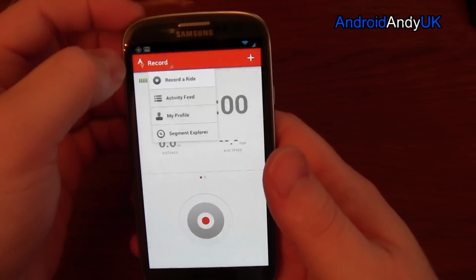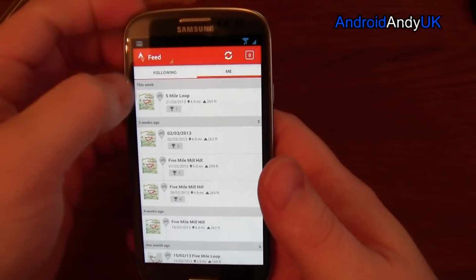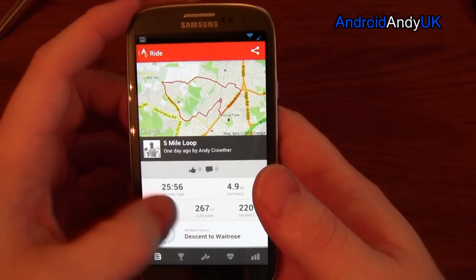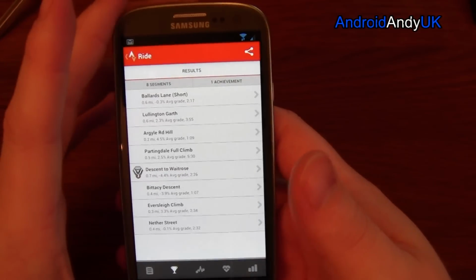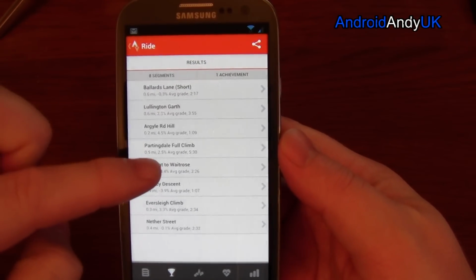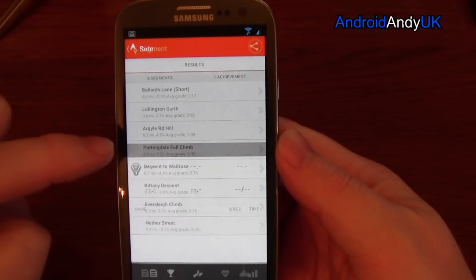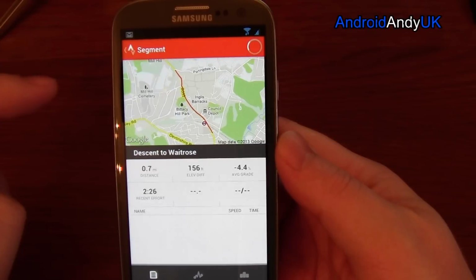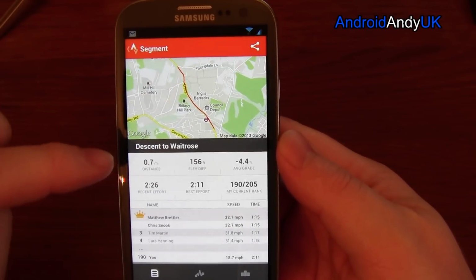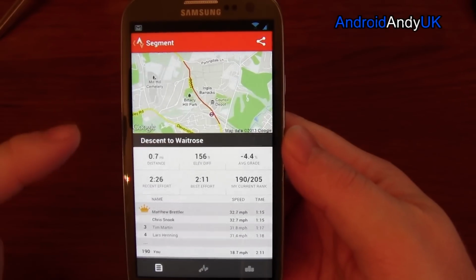What I do like, and if we go back to this, is you get awards for segments. So these are all the different segments that I cycled, and you can see this one, Descent to Waitrose, that's one I made myself and named myself. I got my third best time over that particular segment.